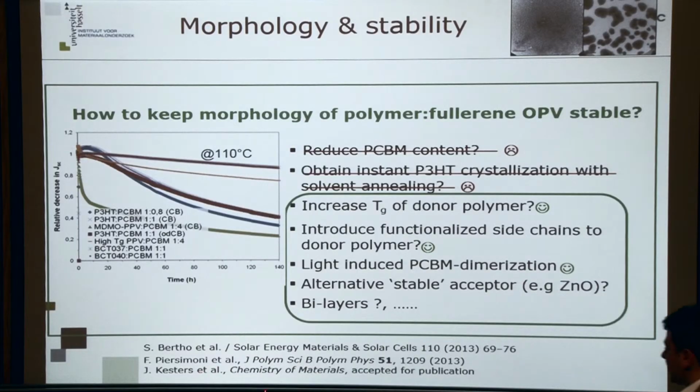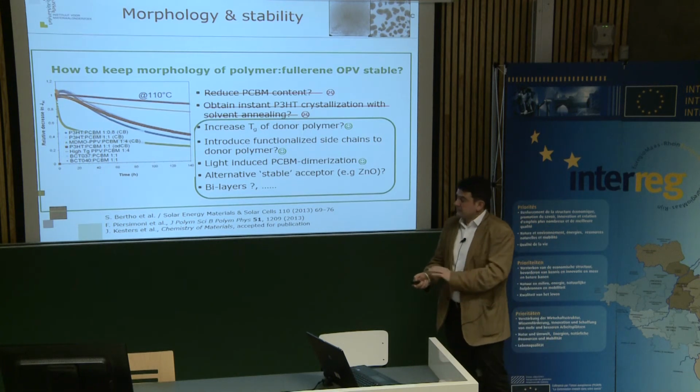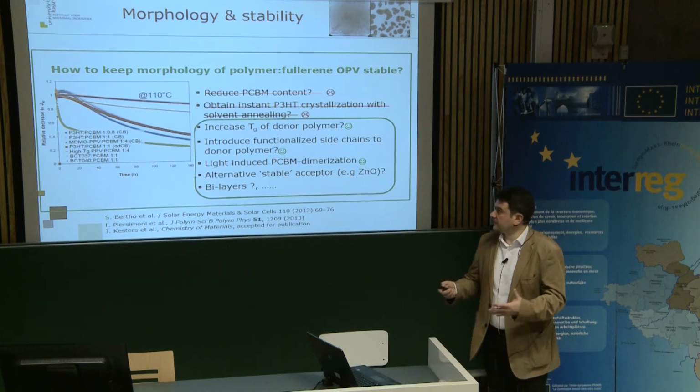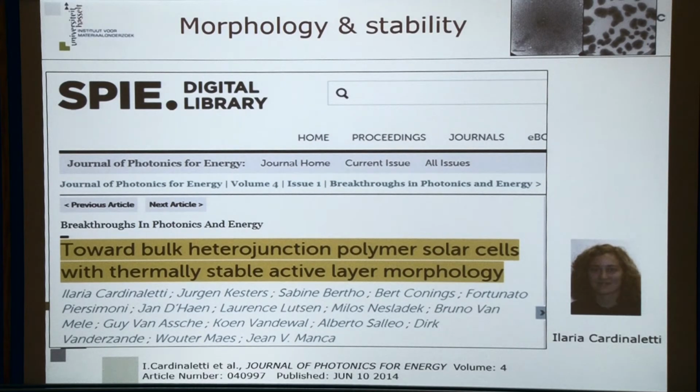Yesterday, there was a manuscript submitted by Jürgen Kestes that has been accepted for Chemistry of Materials. So to have a nice paper on this effect of these functionalized side chains, please have a look at this new publication. We mentioned the effect of light-induced PCBM, but there are also other routes that can be followed. To have a general overview of these effects, I can also refer to this review paper of Ilaria Cardinaletti that has been published in June of 2014.